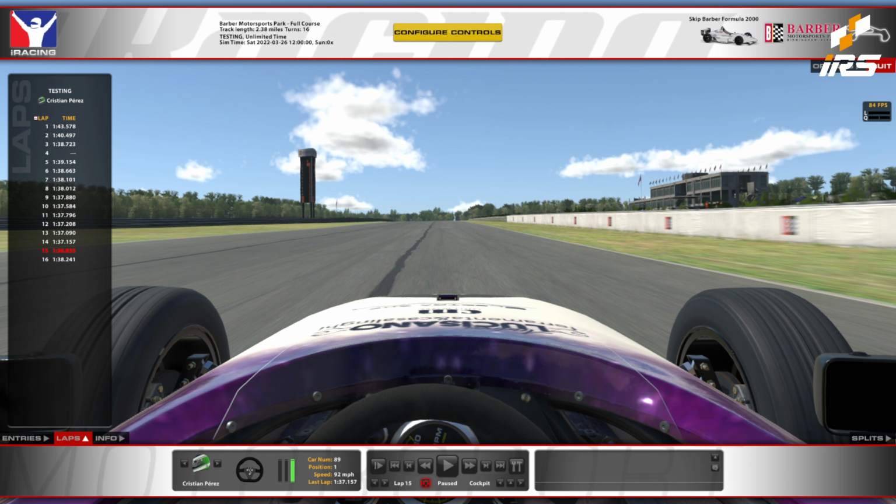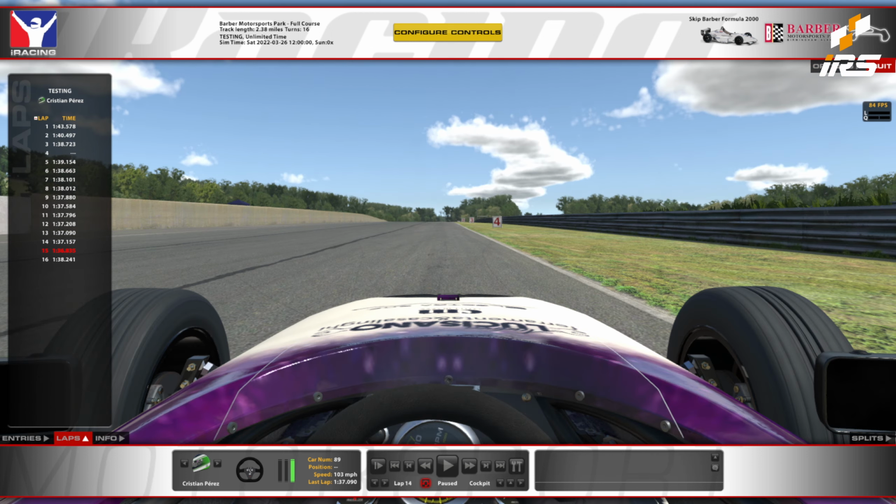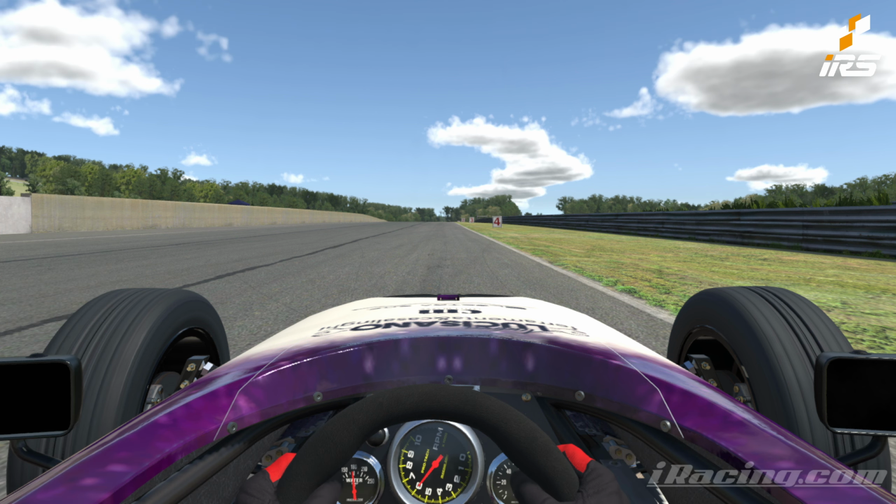But for now, let's start by taking a look at Christian's lap. We'll just pause it there for a second, grab the quick lap. It was a 136.835, as you can see on the screen at the moment. Let's dive in and watch the lap before we break it down.